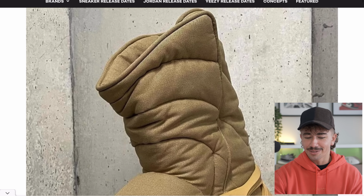Right, something we spoke about last week, which was, again, insane. This is an insane pair of sneakers, but we did get some more images, so I did want to bring it back up and show you these. This is of the Yeezy insulated boot, guys.